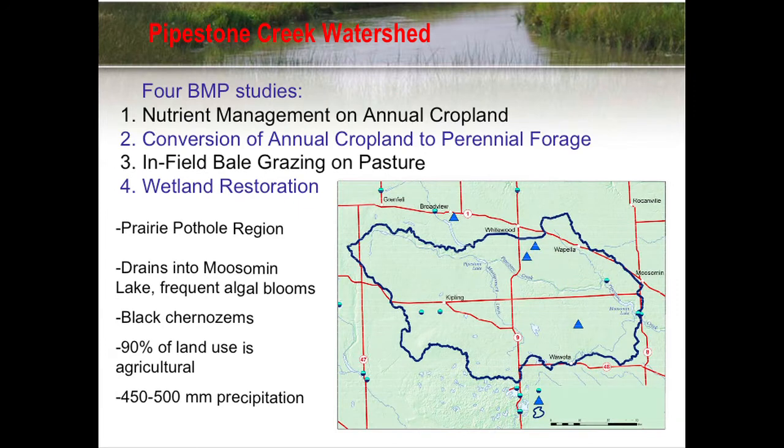And this watershed is located in southeast Saskatchewan, south of Whitewood. And the 4 BMPs that they're studying are nutrient management on annual cropland, conversion of annual cropland to perennial forages, an in-field winter bale grazing on pasture study, as well as a wetland restoration study.